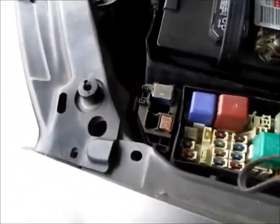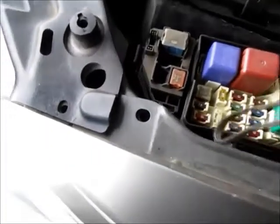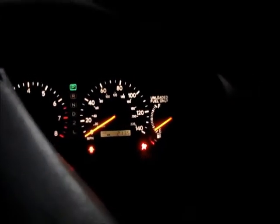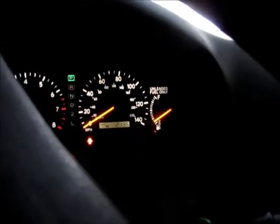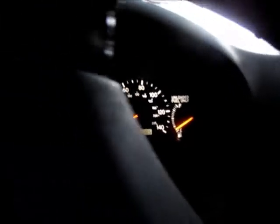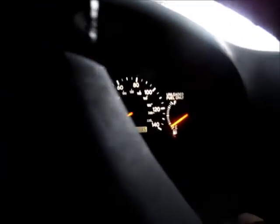So now the engine will try to start, and we can do our compression test. Now we're getting ready to do our test, so you just want to crank the engine over. Usually you want to crank it 5 times if you're comparing to other cylinders, but if the problem is what I think it is, it's just going to be 0. So let's go ahead and crank it and see what we get.